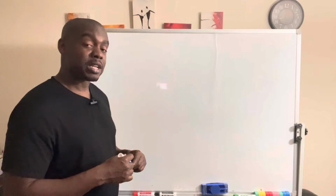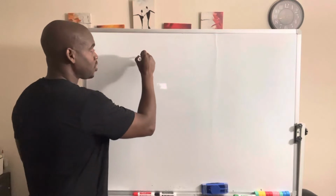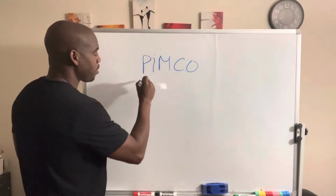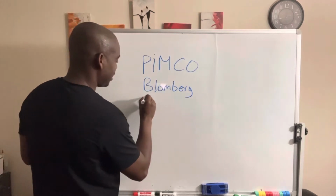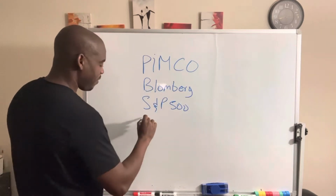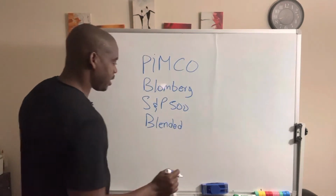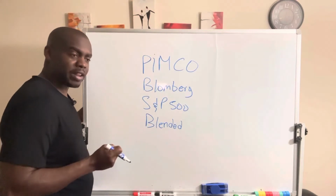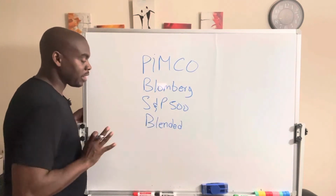One of the companies that specializes in IUL that I work with, these are the options that they have that you can choose. These are indexes. PIMCO, the Bloomberg Index. They've got the S&P 500, which most people are familiar with. They have a blended option where 3 different indexes are blended, kind of similar to a blended mutual fund. So they have 3 different indexes that they put the money into.